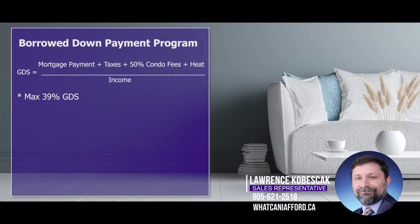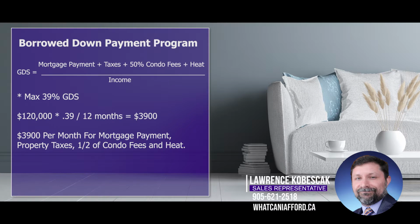To give you an example, if your income is $120,000 per year and your credit score is 680 or higher, you would be allowed to carry $3,900 per month in mortgage payments, property taxes, 50% of condo fees, and heat.